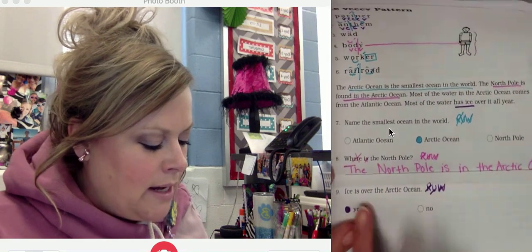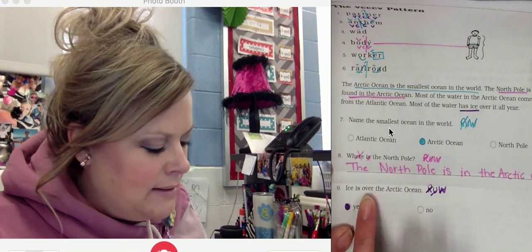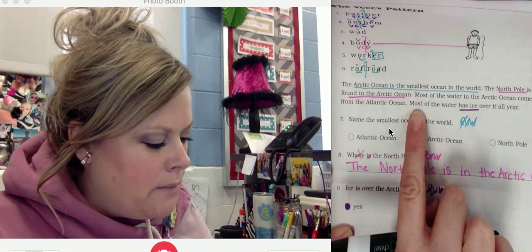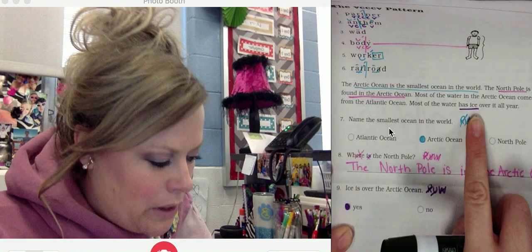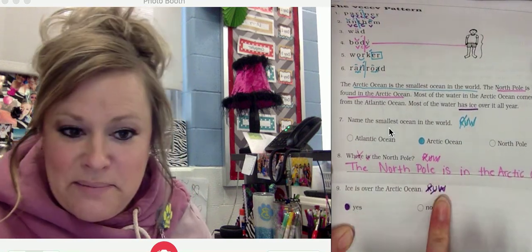And for number 9, ice is over the Arctic Ocean. I looked for the word ice, and I saw up here most of the water has ice over it all year. So I knew that was yes, and I crossed out my RUW.